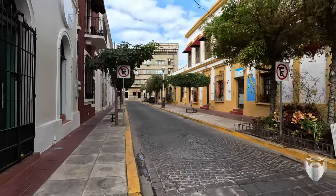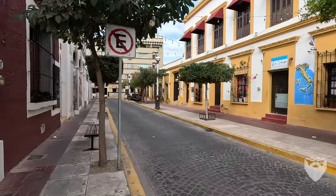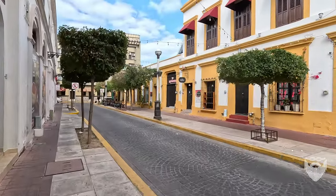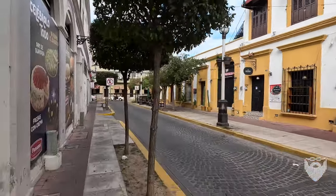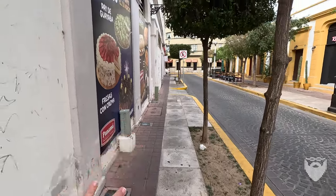And we are heading west. So we're going to do our best to show you what the old town is like when it's quiet. And one thing you can see, let me just look up. You can see the lights here. At night, first of all, along the sidewalks in the old town, we've got these lights. They light up the buildings.